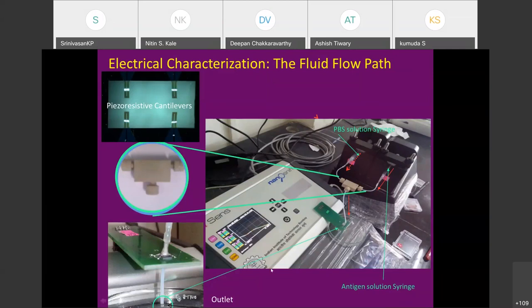This is having all the electronics which is monitoring the cantilevers. This is the PCB that has the cantilever die. It's also holding a liquid cell through which the liquid is going to come in and go out. It's important that the liquid does not spill over to the electrical pads of the cantilevers, otherwise there will be a short. And then you have a syringe pump arrangement. Through this syringe, you are going to pass the control liquid, and using this syringe, you are going to force the liquid which has the antigen.